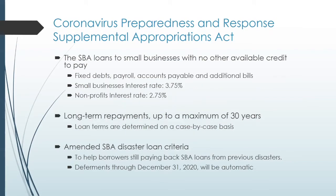These loans can be used by small businesses to pay fixed debts, payroll, accounts payable, and additional bills that cannot be paid because of COVID-19's impact. The interest rate of the loan is 3.75% for small businesses without other available means of credit. The interest rate for nonprofits is 2.75%. Businesses with credit available elsewhere are not eligible.